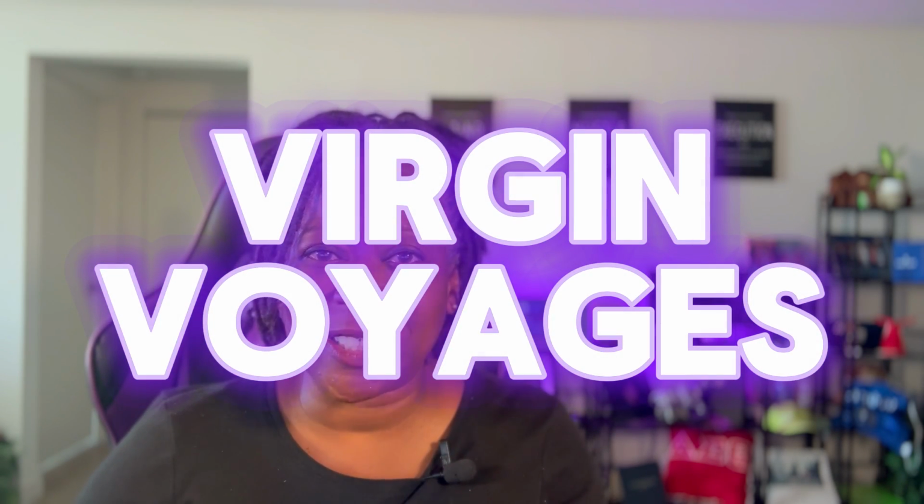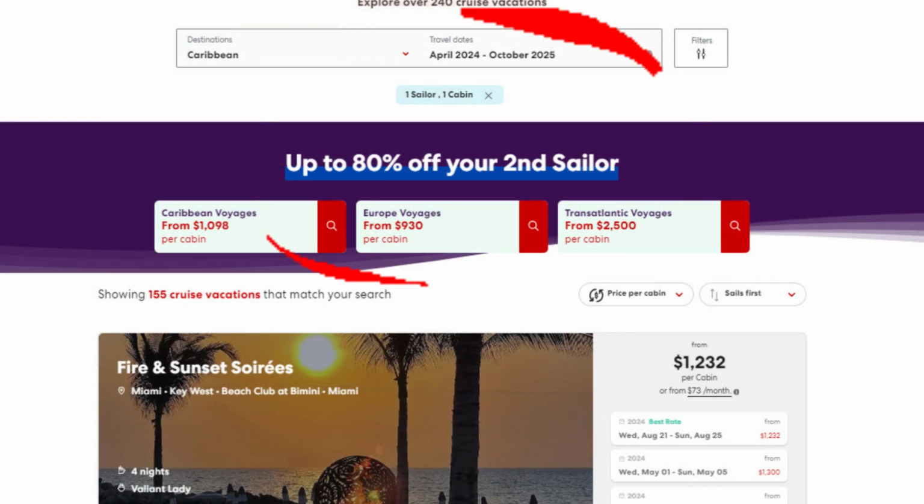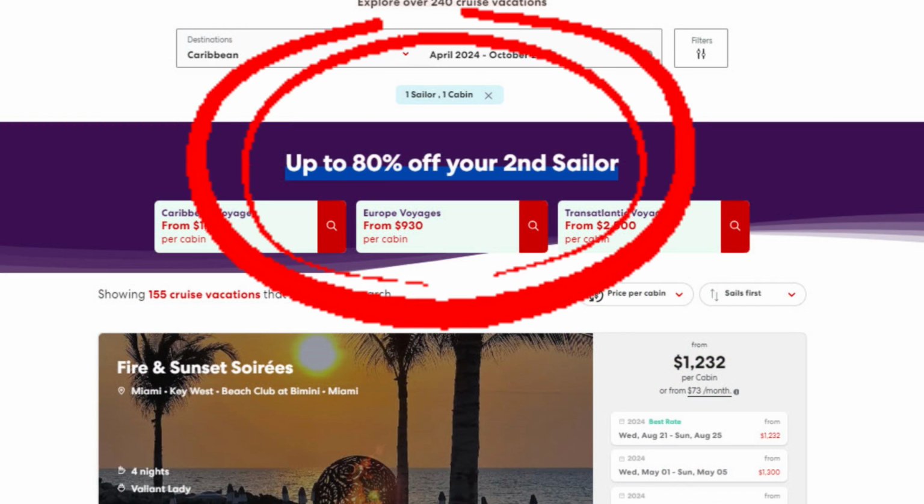So let's get started. Now, as we did last week, the first thing that we want to do is to look at the current promotions that are being offered. By considering the current promotions, you can get a better feel of the fairness of the pricing. If there's a certain percentage given off for the second sailor, does the solo cruiser see that value as well? That's one reason why we look at the current promotion. And here we see with Virgin Voyages, they're promoting up to 80% off of second sailor.